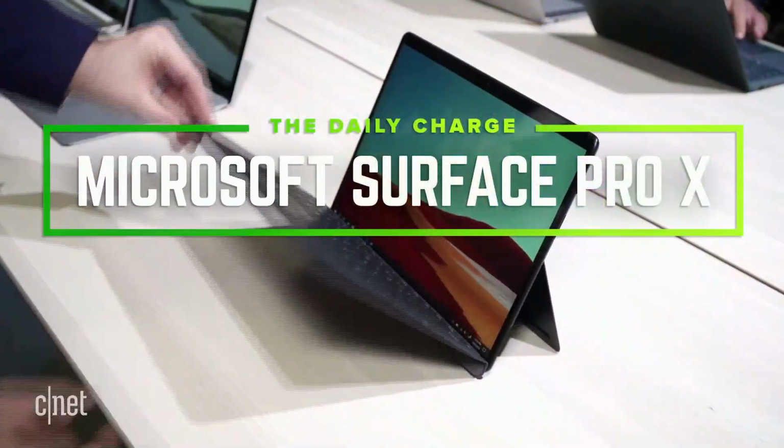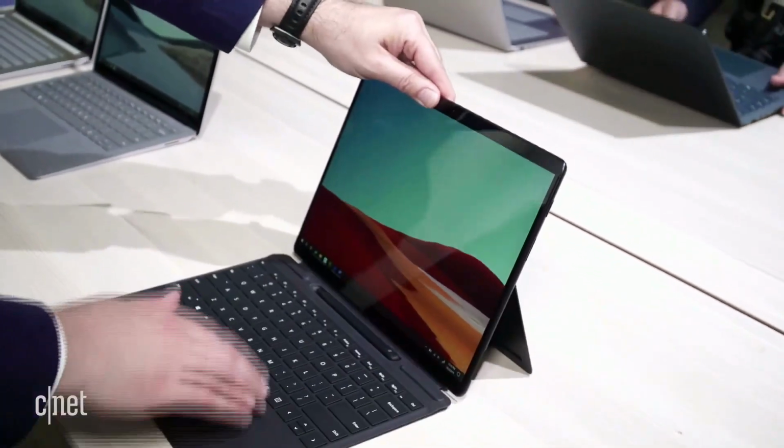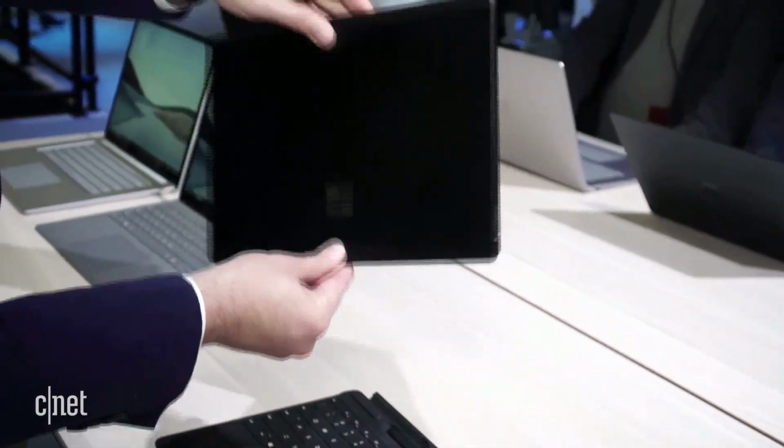Is the Surface Pro X worth your time? Our own Dan Ackerman breaks down this laptop-tablet hybrid. Unlike Microsoft's Surface Pro 7 laptop, the Surface Pro X runs on a different processor similar to the ones that run smartphones. So it's supposed to have better battery life, go to sleep and wake up in a flash, and include 4G connectivity. But just like those other Surface devices, Microsoft still makes you pay for accessories like the keyboard cover and the redesigned stylus.